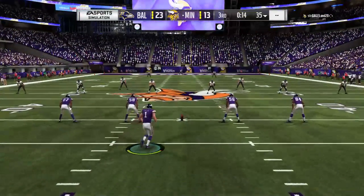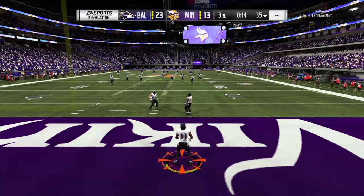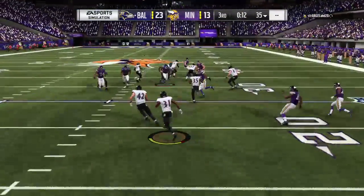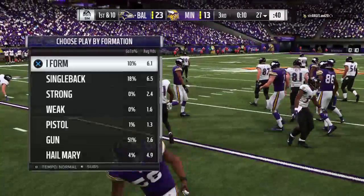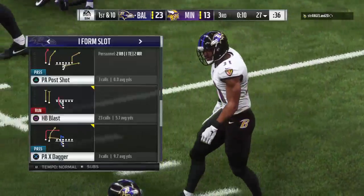Carlson now to kick this one away. That'll be taken in the end zone. And he'll wind up getting an extra couple yards here for his trouble as he'll bring this one out to the 27. And the Ravens taking the field.